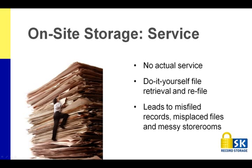Unless your organization has its own dedicated records management department, there really is no service with on-site storage because the person who needs to access a record or box of records has to get it themselves and then refile it when they're through. And when multiple employees are involved in this process, it can lead to misfiled records, misplaced boxes, and messy storerooms. Now let's consider on-site storage costs.